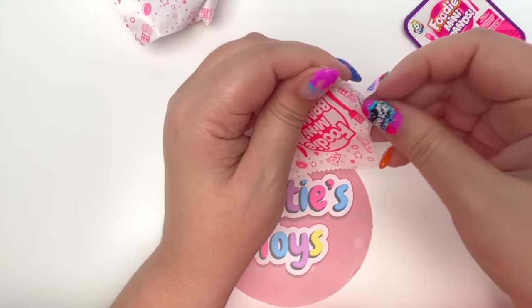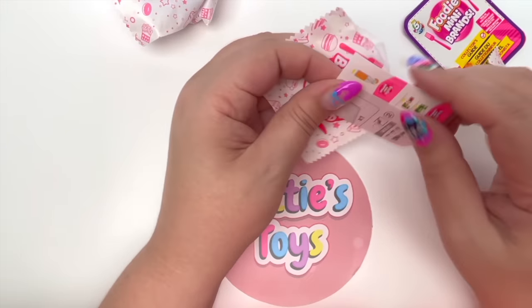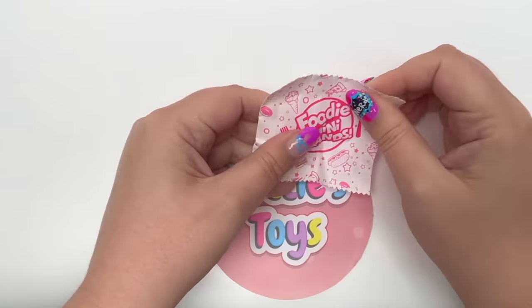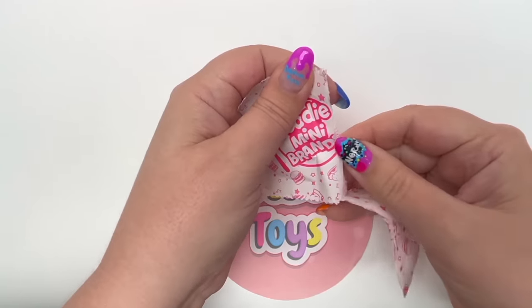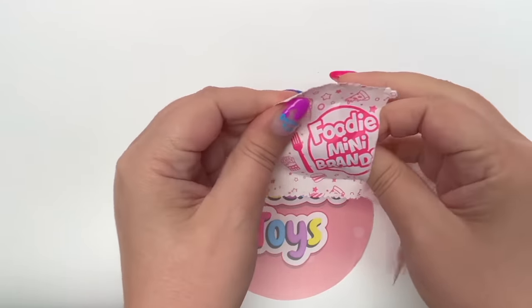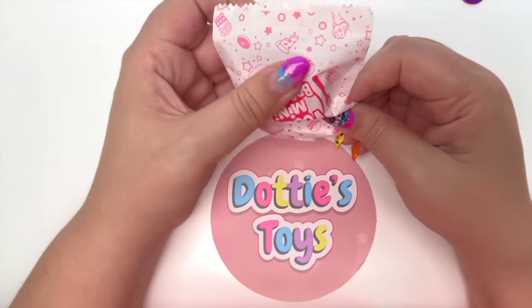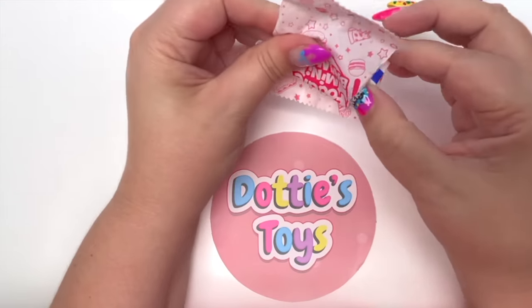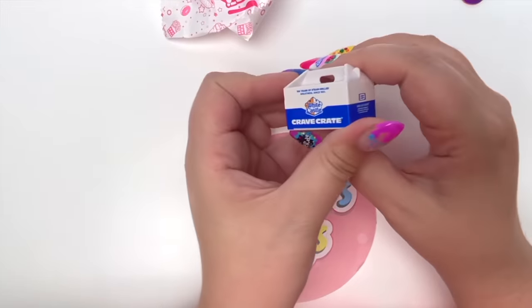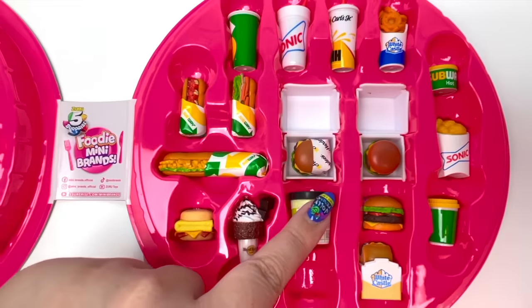Oh, I hope I didn't tear off anything important. Did I tear off anything? Well, I did tear something off, but it is the menu and we already have it. So it's very, very small. I'm thinking it may be another corn dog, and we have another corn dog. Here is our very last piece from this awesome unboxing, and we have the Crave Crate. These fries go in my collector's case. And so does my miso soup.